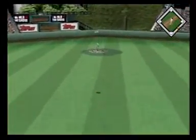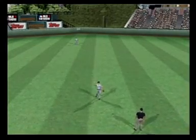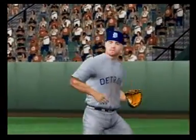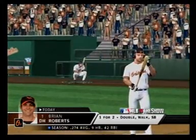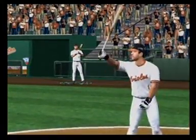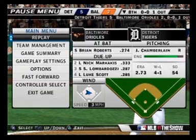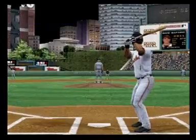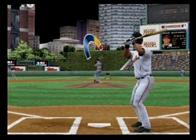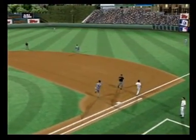In the air to straightaway center field. Kelly is right there, one down. Brian Roberts will dig in. He doubled his last time. Swing and a ground ball towards the hole. On to first, and there were two down.